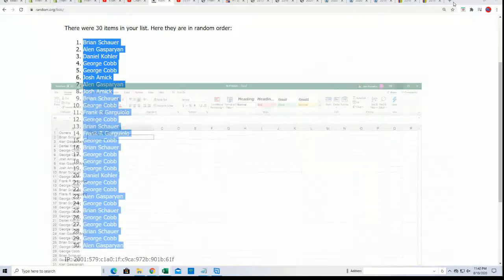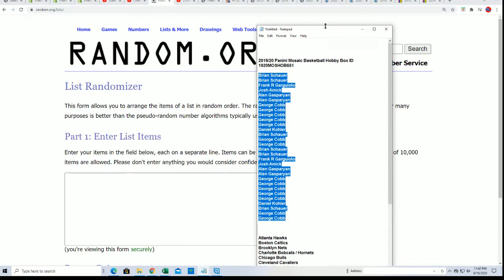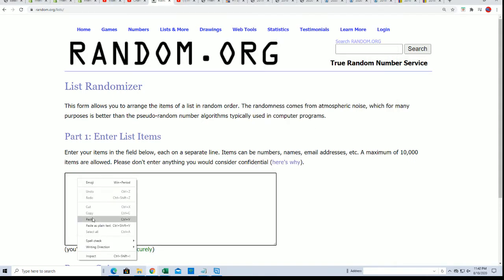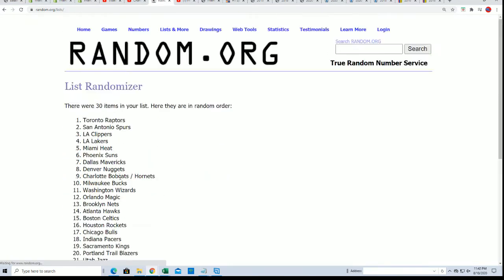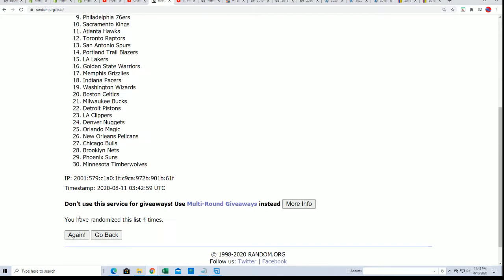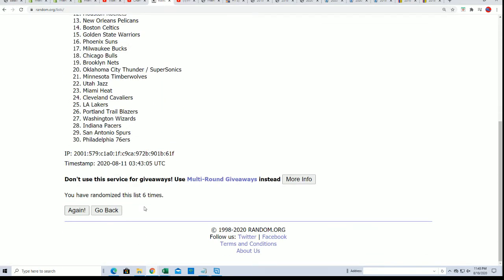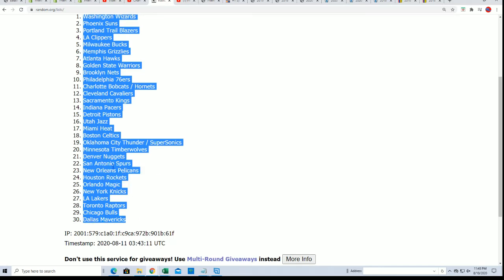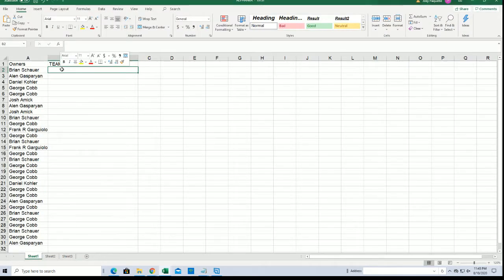Team name random. Seven times. Lucky number seven. And let's see how things stack up for our Mosaic box break.